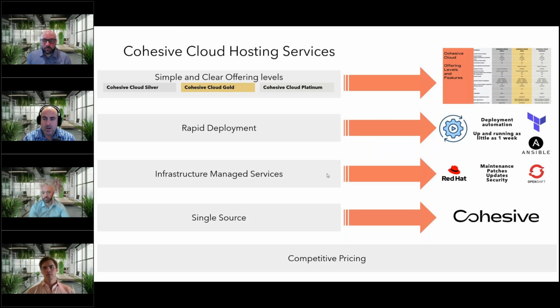Okay. We do rapid deployments, right? Our system and our approach is completely automated. We use something called Terraform, which is our automation tool of choice. We can deploy any one of our Cohesive Cloud levels, whether it's Silver, Gold, or Platinum, complete deployment in as little as one week. Typically it takes a little bit less than that.